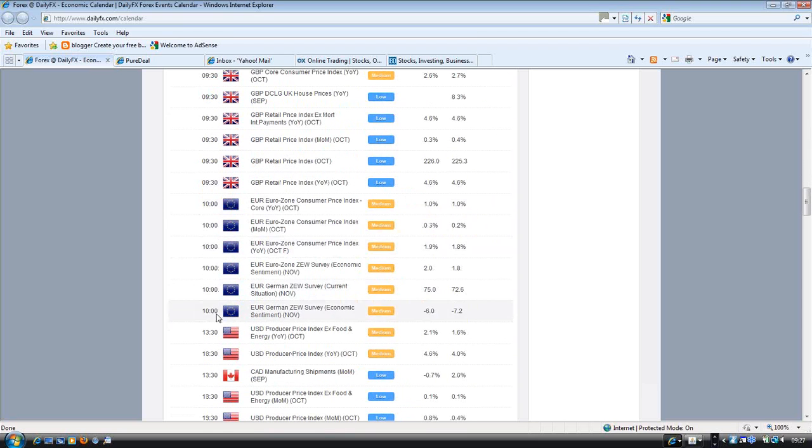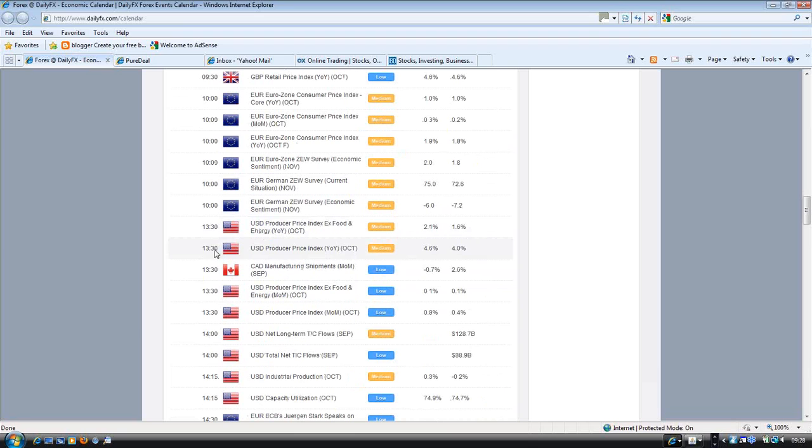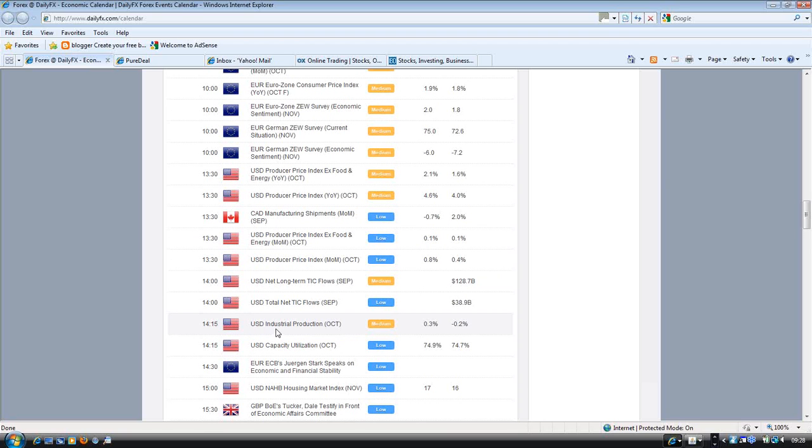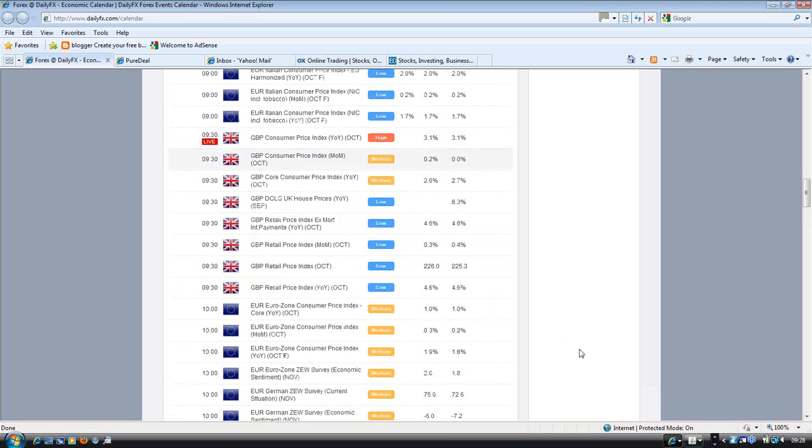Then at 10, we have a whole raft of reports coming out of medium importance from the Eurozone Consumer Price Index and economic sentiment. So that will probably have an impact on the Euro-US dollar. And not to forget, at 1:30, we have the US Producer Price Index, which is of medium importance, and the ex-food and energy report. And at 2 o'clock, the long-term TIC flows, and at 2:15, the industrial production from US. So quite a lot of reports coming out. But the first one of major importance is in a couple of minutes' time.